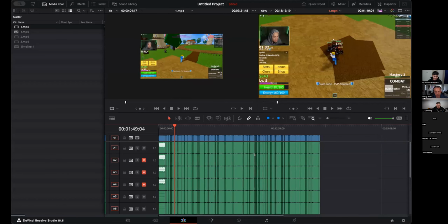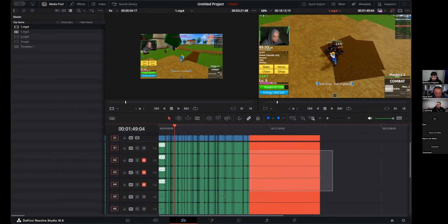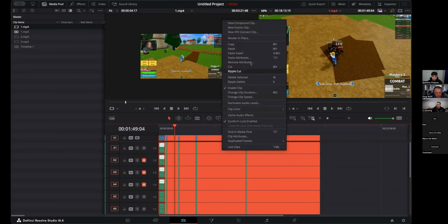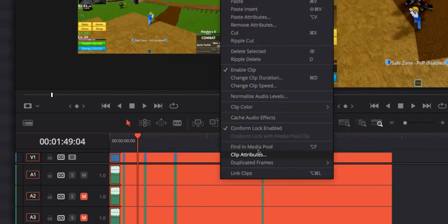All right, there we go. So now that's a lot of audio tracks. You've got to select all the green ones. Do I need to unlink it? Oh no. Right click, then go to clip attributes. Third from the bottom. There you go.